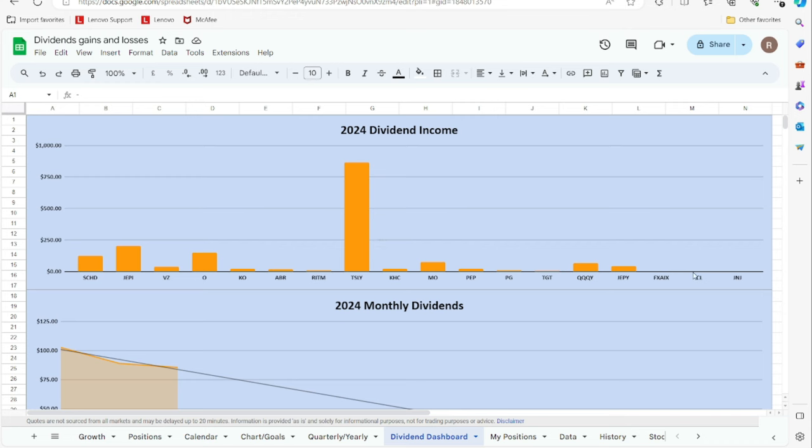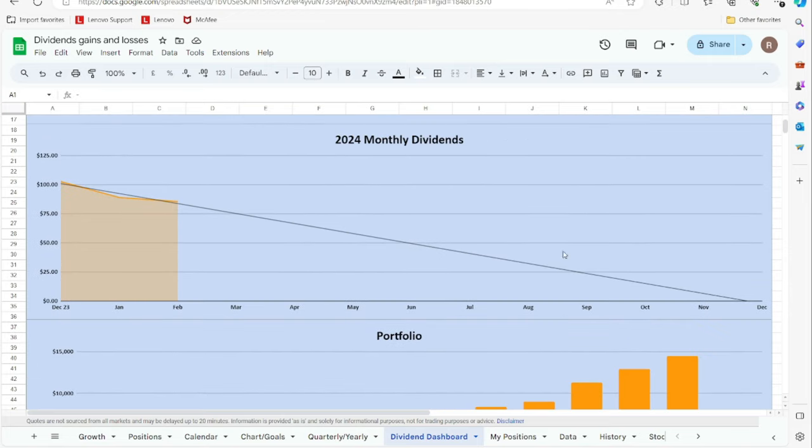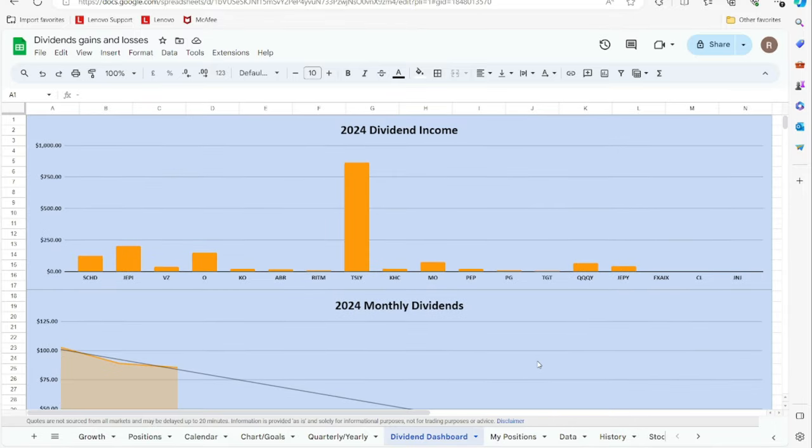Moving on, we've got the new positions added here. You can see the projected income of where I'm sitting. You see the trend line now is moving across. This will bump up to a little over 100 here, so it'll be higher than my December one, and that trend line will bounce right back up. And the account portfolio value here will go up once February ends and we add that stuff up. So that's what I've got for this week, guys.